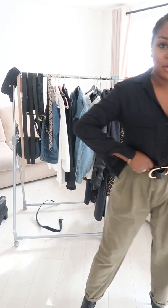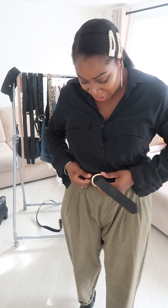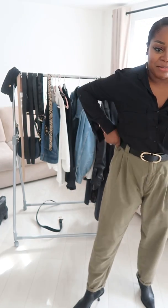I could potentially cinch this in more if I wanted to, which might actually look better. Let's just try. Is there another belt hole? Yes, there is. I absolutely love this belt. It reminds me of the Christian Dior belt with a big CD on it, and I wish I had that belt. It doesn't really make much difference, does it?